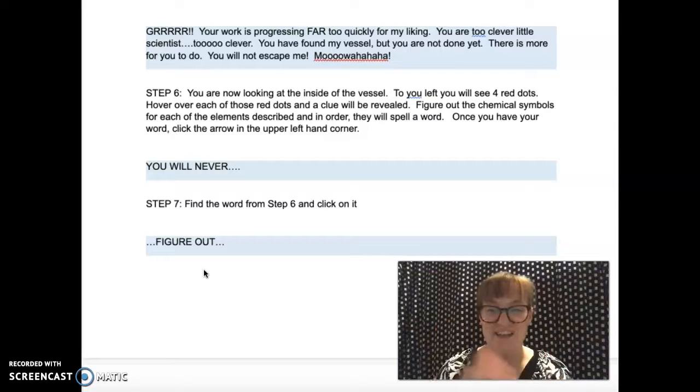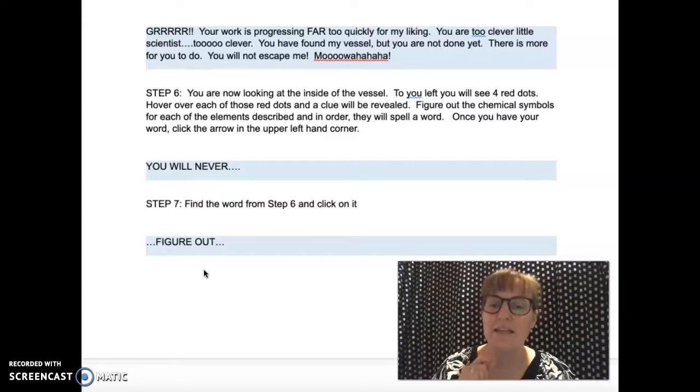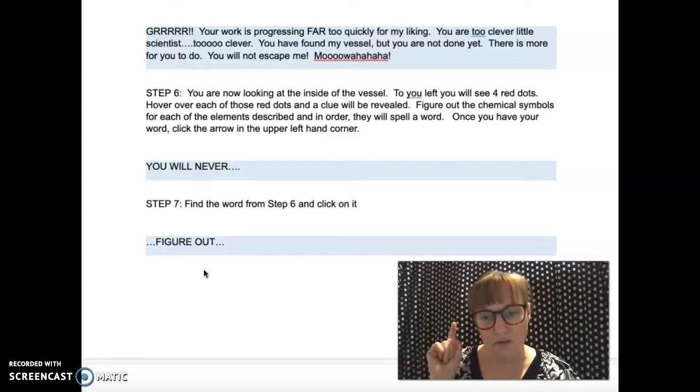Step 6. You are now looking at the inside of the vessel. To your left, you will see 4 red dots. Hover over each of these red dots and a clue will be revealed. Figure out the chemical symbols for each of the elements described and in order, and they will spell a word. Once you have your new word, click on the arrow at the top left corner. Step 7. Find the word from step 6 and click on it.